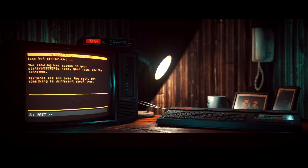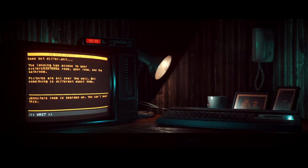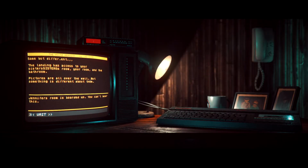Sisters. Jennifer's room is boarded up. I'll bear this. Jennifer. Didn't know her name. Oh well, go to my room.